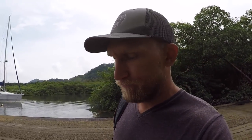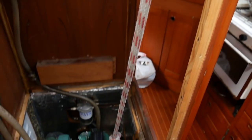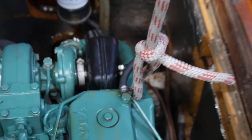So I think we'll be good now. So now we're ready for the Panama Canal. Back aboard Ron, I lifted the engine to put the bracket back in place.